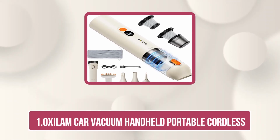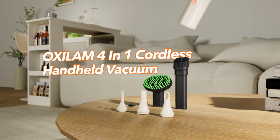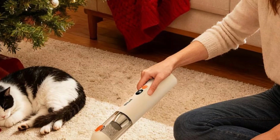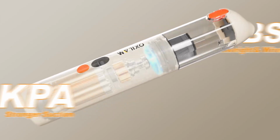The Oxylum Cordless Vacuum Cleaner is a versatile 4-in-1 cleaning tool that combines vacuuming, blowing, inflating, and pumping in one compact device. With up to 14,000 pascals of suction power in 2 suction modes, it can easily handle dust, sand, debris, pet hair, and dirt in cars, sofas, carpets, keyboards, and hard-to-reach areas.